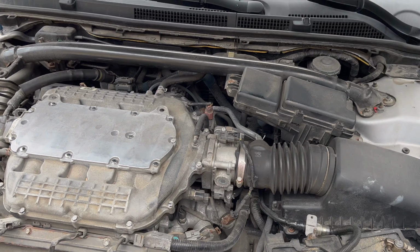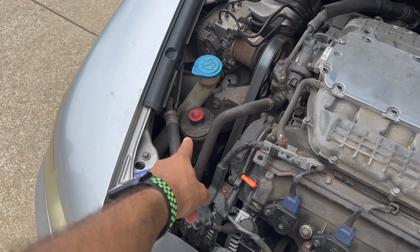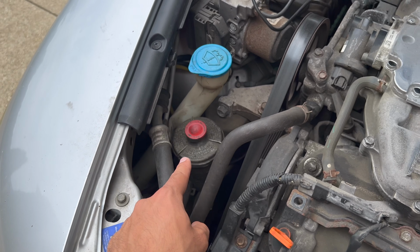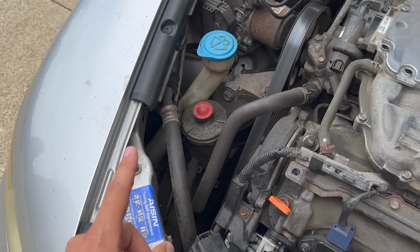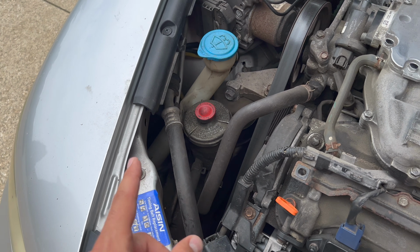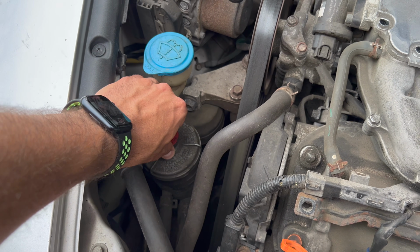All right, so we're still looking here, and we see, boom, another reservoir down there. That guy is our power steering fluid. Most, if not all, vehicles today have electronic power steering or hydraulic power steering. And that means whenever you turn the wheel, it's really easy to turn the wheel right and turn the wheel left because of this awesome fluid that makes it easy for us to turn our wheel.